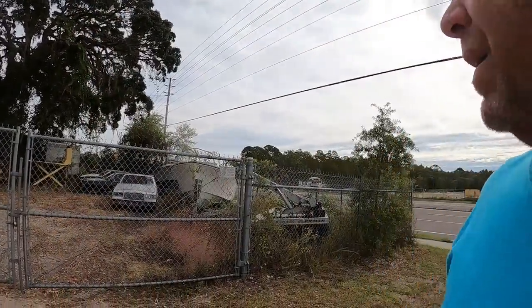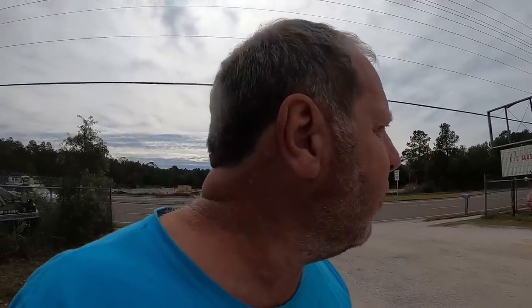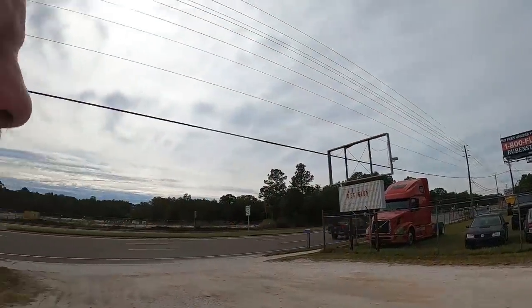I'm wondering if the guy's here. I'm hoping maybe somebody's here. I don't know if you know who this is, because there's a whole bunch of trucks back there. I don't know if the guy builds trucks. I don't know if he builds cars. I don't know if he's just a hoarder. I mean, it's not really a hoarder. It looks like it's a business, but I don't know what kind of business.